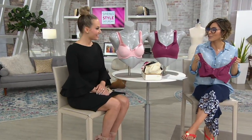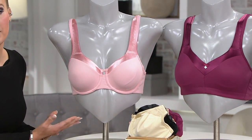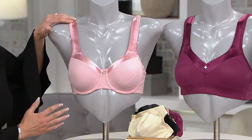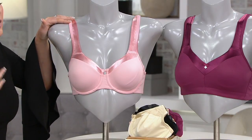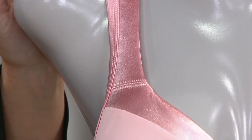All right, pretty and comfort and supportive. Where do we start with all of it? Ladies, if you've got something on like I've got on, you want to have the right bra underneath, and this is exactly what this is. We've given you this beautiful satin piping here, but underneath is a supportive strap, so you're really getting held up there. It's not going to show underneath your clothes, that satin. You're only going to know it's there.